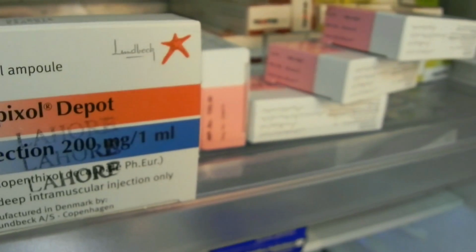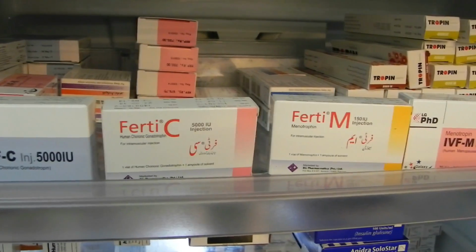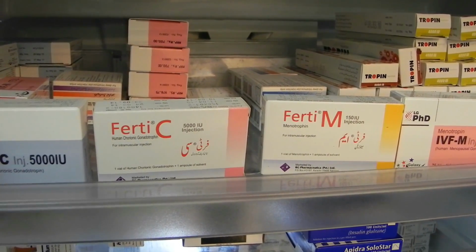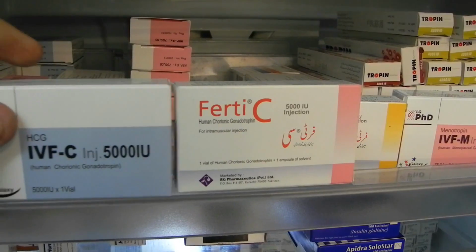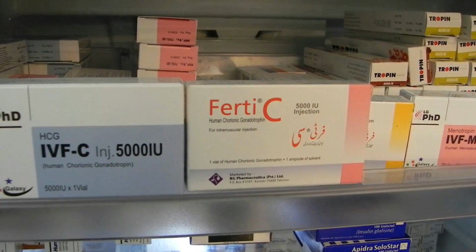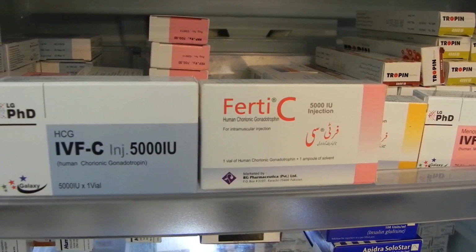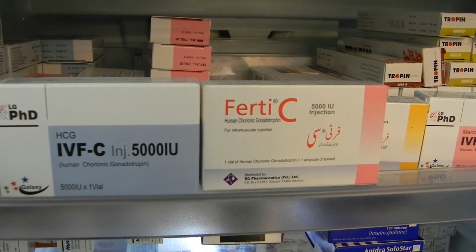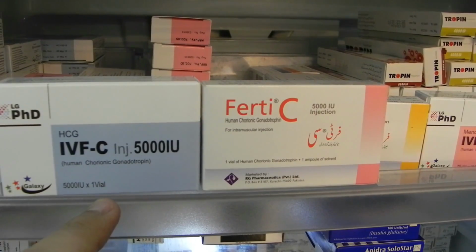Now we have some other EPO injection placed at the back of the refrigerator. It's interesting to note that the same generic product may be available in different brands. An example would be Ferti-C and IVFC. They both contain the human chorionic gonadotropin hormone, and they both come in the same strength, 5000 international units in one vial. So both these boxes contain one vial only.